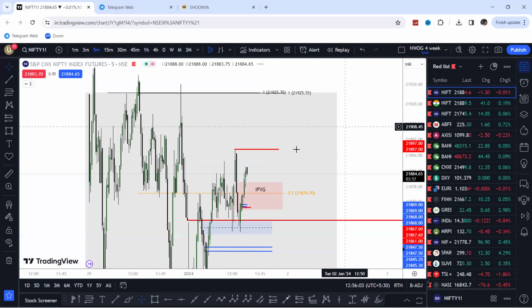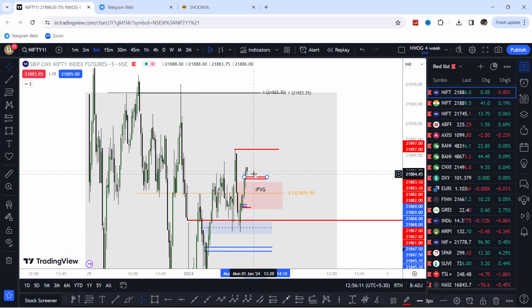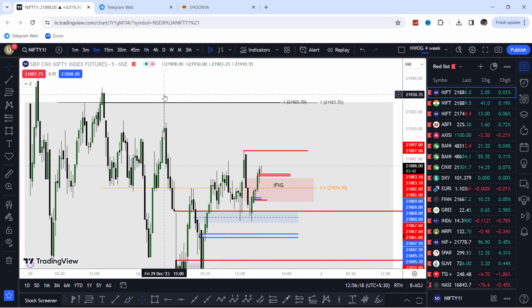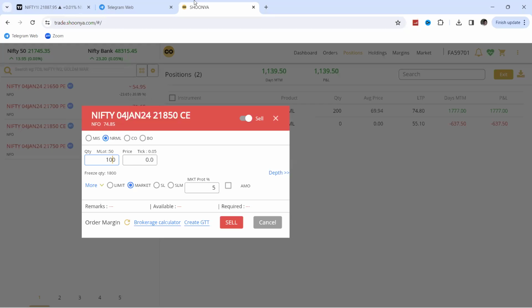So on the 5 minute time frame, if you see we have a volume imbalance. If we can fill that up and push, that is even better. But if we can just keep this open, then I'm very sure that we'll take out this high at least. Okay. So next partial, I'm going to take out right above this high. That's going to be 100 quantities.